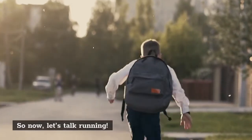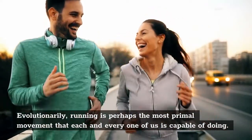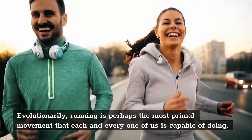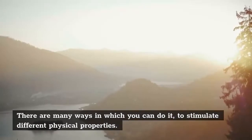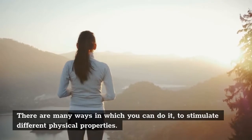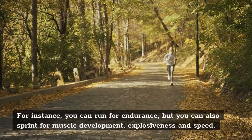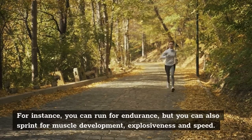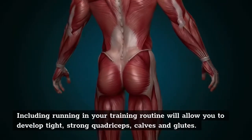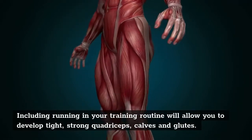So now, let's talk running. Evolutionarily, running is perhaps the most primal movement that each and every one of us is capable of doing. There are many ways in which you can do it to stimulate different physical properties. For instance, you can run for endurance, but you can also sprint for muscle development, explosiveness, and speed. Including running in your training routine will allow you to develop tight, strong quadriceps, calves, and glutes.